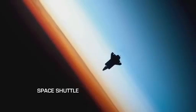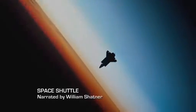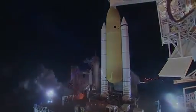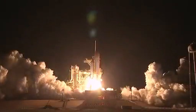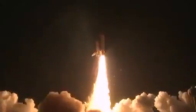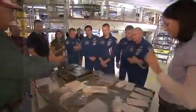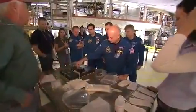NASA Space Shuttle. Space Shuttle Endeavour is rolling out to Launch Pad 39A at NASA's Kennedy Space Center in Florida. In 24 missions, flown over 20 years, Endeavour has logged more than 103 million miles in space. The last of NASA's shuttles to be built, Endeavour prepares for her final flight, STS-134. Endeavour's 6 astronauts have trained for this mission for years.